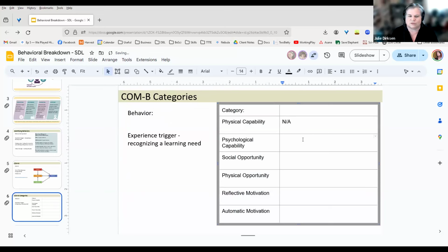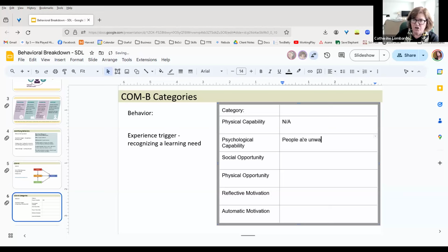But tell me about what you see as the psychological capability that people need to have. What do they need to know or be able to do? Well, part of it is self-awareness. People are sometimes unaware of skills they don't have, or think they are better at things than they are. So helping people to see what their learning needs are can be part of getting people to engage more in learning in a particular area.